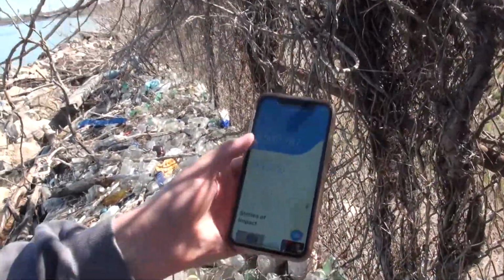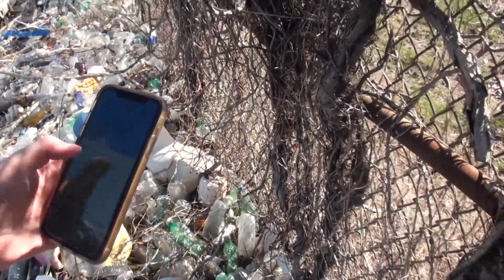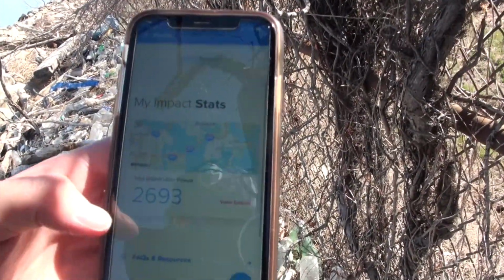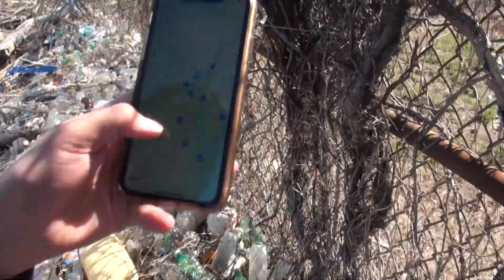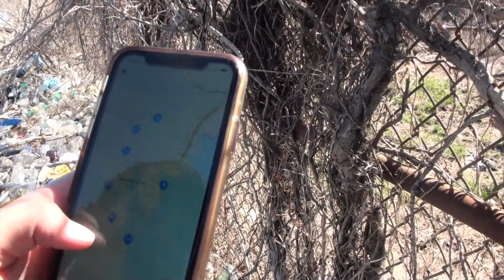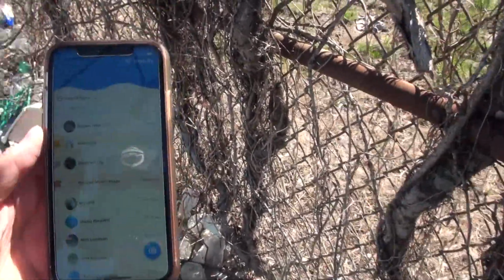So it shows you total litter pickup, and how much people have picked up in February. It shows your individual impact. I personally have picked up 2,700 pieces of litter. And if you go to the map, hold on, let me zoom out real quick. It shows you where you've picked up litter. So mostly where I live, a lot in Virginia Beach, as well as out in Western Maryland, there's a lot. And it also shows you the leaderboard.